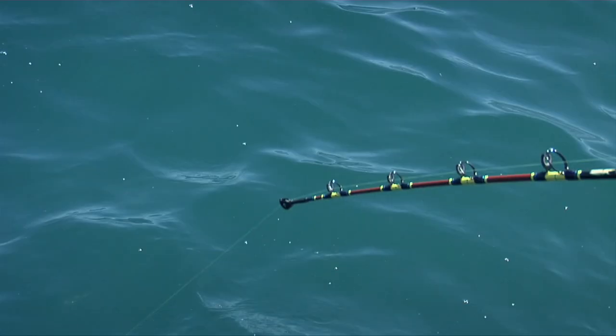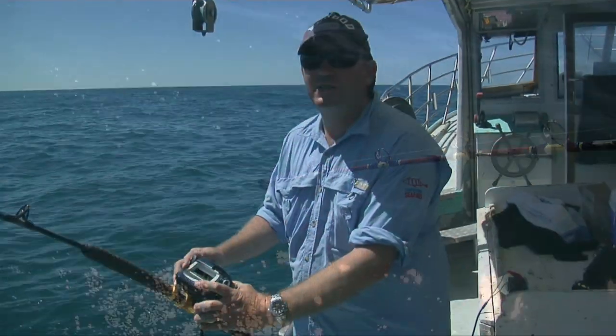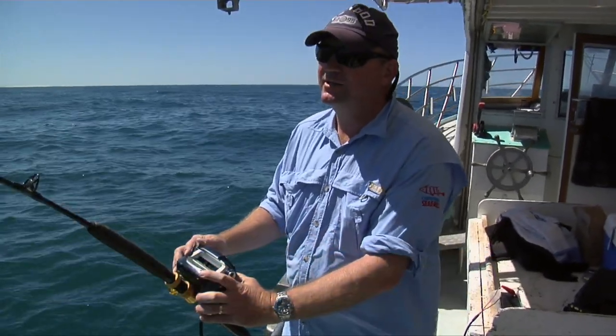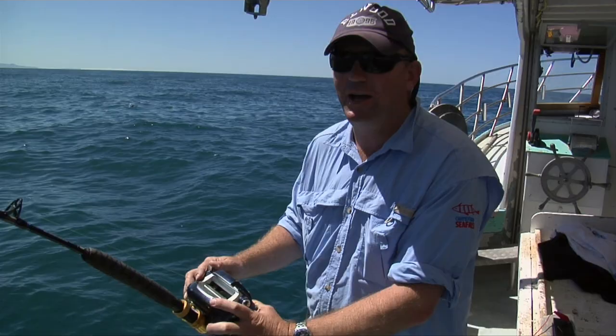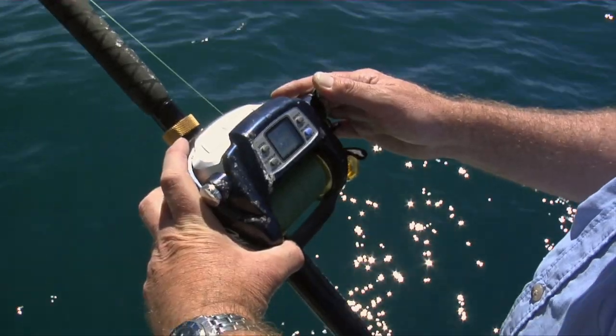Hit the bottom. Okay, so I've hooked up on something here. Hopefully it's a groper. That's the target for today. And this is the first time I've used electric reels, so quite a different sensation to what I'm used to.